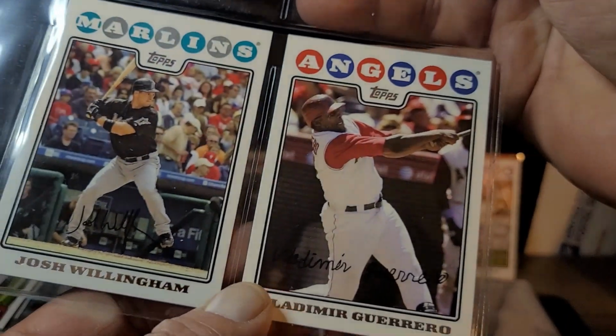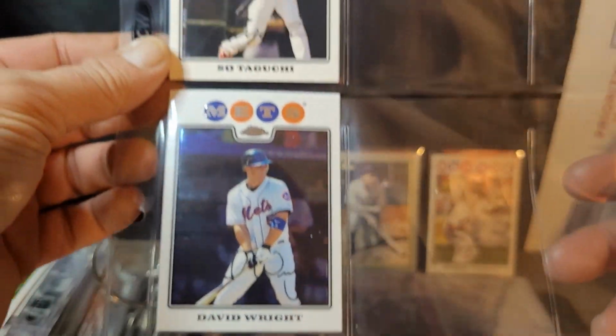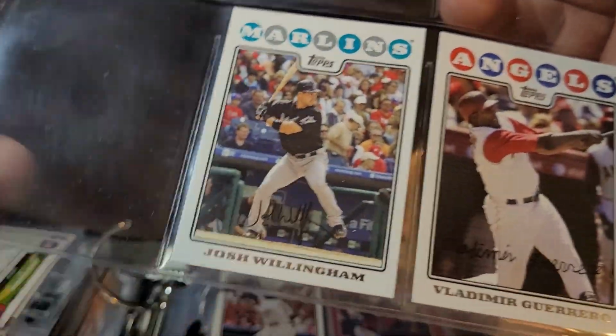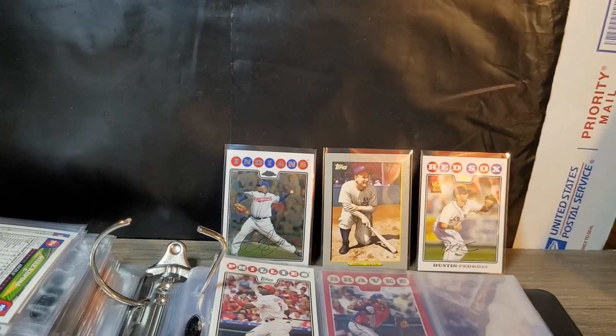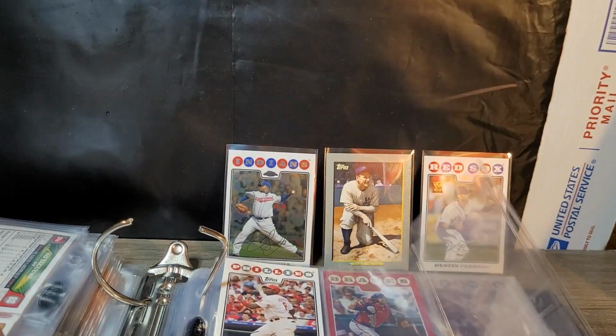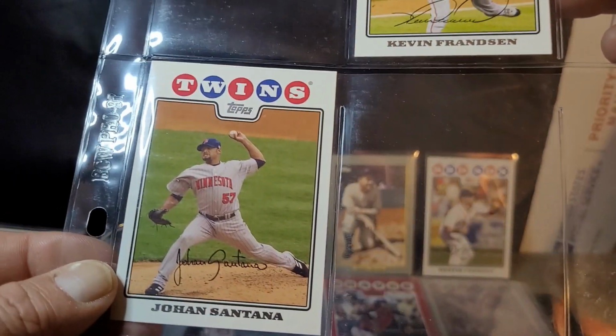Okay, another Vladdy there. That's nice. David Wright and So Taguchi. Now, of course, the cards that are on the end in the middle are going to be in better condition, I think, than the ones that are near the binder clips. And we got a blank page. Yay! It's like hitting a checklist. Ryan Howard and Kevin Youkilis. Okay. And another page with only 2 cards on there.